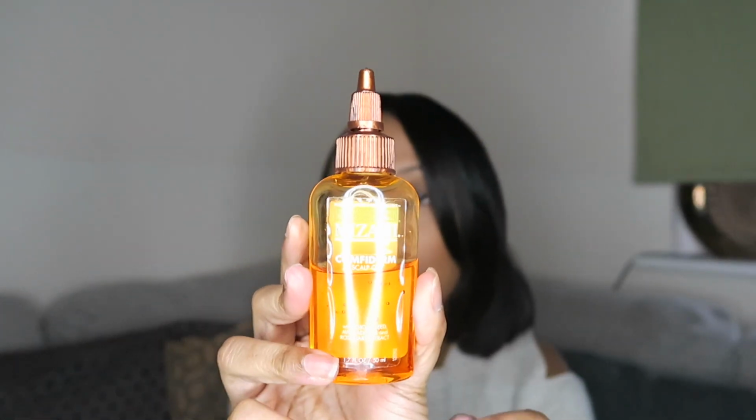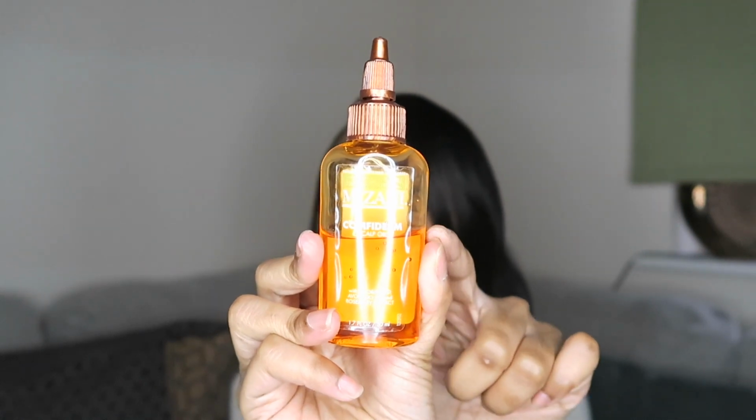I've had this for around 3 months, and as you can see, I don't know if you can see, maybe we've used around half the bottle. It's a really nice item. Again, it's the Mizani Confiderm, a scalp oil specifically to treat dry, flaky scalp, and it really does work, people, so I would recommend that to you.